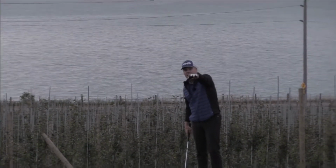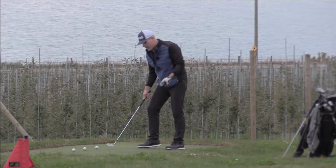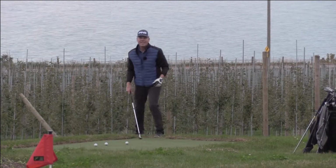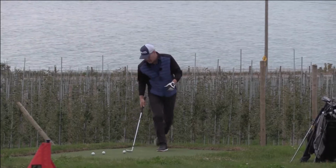So I'm going to be landing the shot. You'll see how beautifully this flop shot's going to land. And these tee boxes are really ideal. I've got a 60-degree wedge here, my Ping Glide wedge with 6 degrees of bounce. That's a really nice bounce for these kinds of turf conditions.